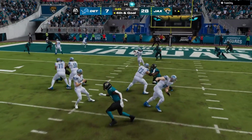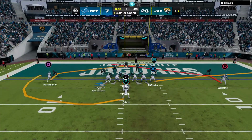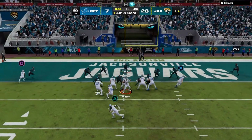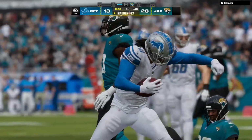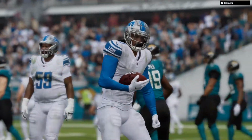Well, there certainly was a lot going on that play. Every option in the end zone covered. No place to go with the ball. Had to swing it out to the back. A good job running and getting him tackled in the open. Open man, and he's got Williams. Touchdown, Lions. A great play there.